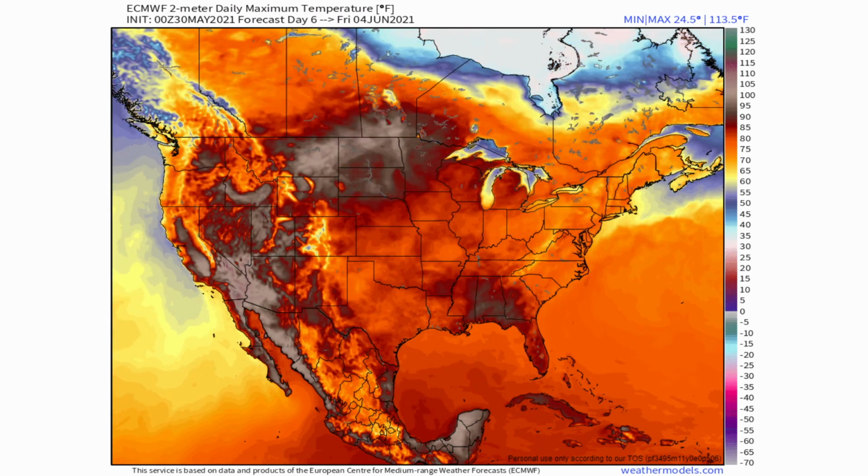If we look at Friday, you can see that it is still above normal in parts of the northern plains and also through parts of the southwest, where we're dealing with maybe now a few areas getting above 110, maybe even close to 115 degrees. For example, Death Valley, California, regularly on the top part of the list in terms of the high temperatures in the United States. We could potentially be seeing a high temperature getting up near 115 degrees in those areas.